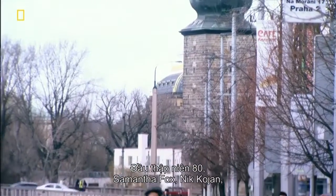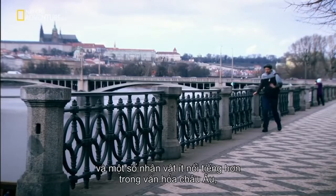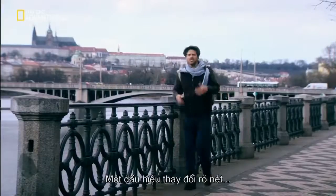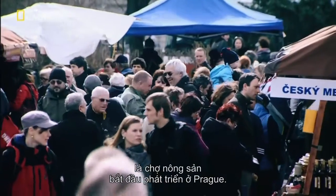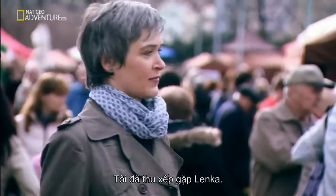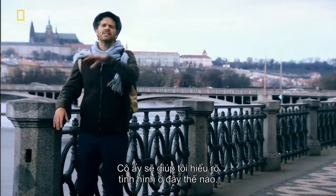As early as the 80s, you all know the 80s, Samantha Fox, Nick Kershaw, and some other less iconic elements of Western culture started to penetrate the Czech Republic. Alongside this, the food started to change as well. One of the clear signs of these changes is the farmers market that started to develop in Prague. Now, believe it or not, they actually sell vegetables and fruits there. So I've arranged for my friend Linka, who actually wrote 17 cookbooks and has a stand in the market, to help me understand what exactly is going on there.